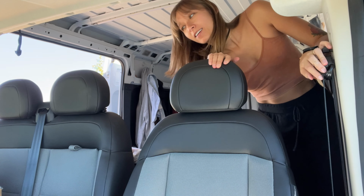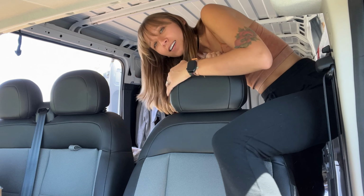So the partition sucked, and I was really eager to take it down. I was like, let's take this thing out, please. That's what she said. It's so much better now that it's down. I'm actually able to access the back without getting out. However, I unfortunately have 3 seats, which I don't care to have, and I will eventually get rid of that and just have 2. So what I've been doing in the meantime is just crawling over these seats right here.